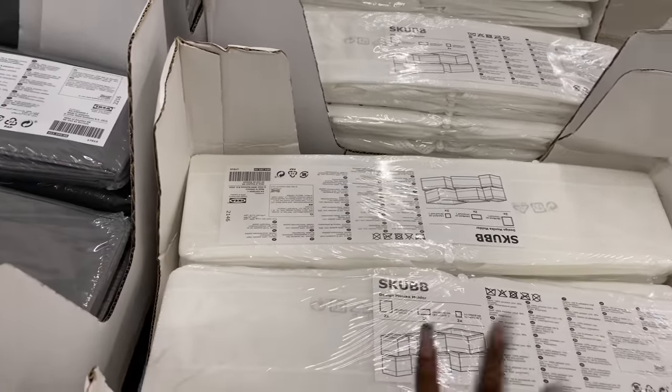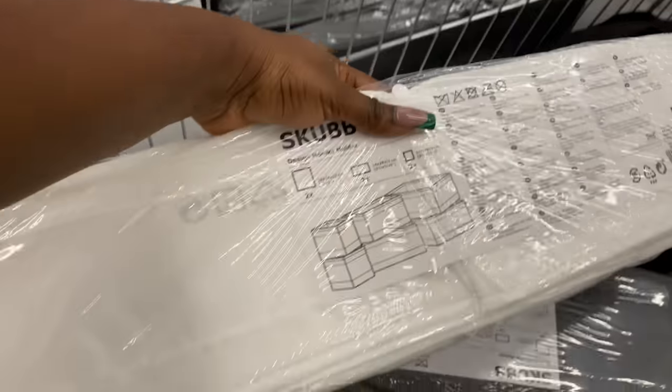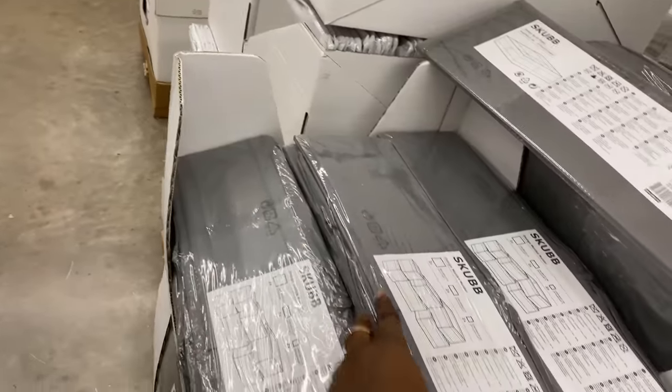I found the white ones. I feel like white would look nicer inside the dresser than the gray. So I think I will do the white and then put back this one.